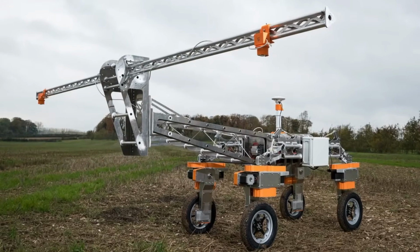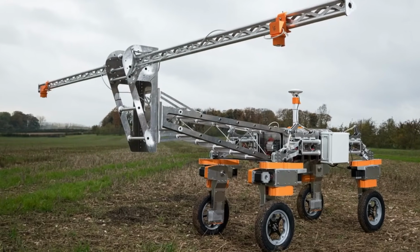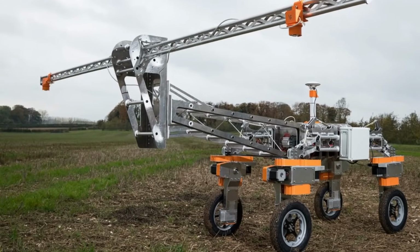The Slugbot uses artificial intelligence, a little scary, but here we go. It uses AI to detect and identify pests such as slugs, and it applies a targeted non-toxic solution to then eliminate them. Little slug terminators going back in time to get rid of pests and problems.